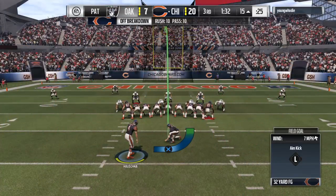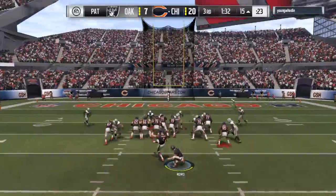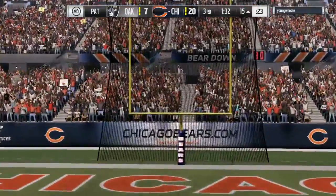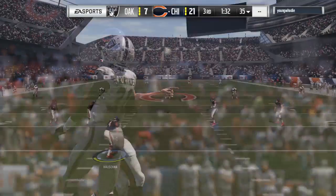Taking it in from 2 yards out, and the Bears will add on to their lead. And when the smaller guy can't power it across the goal line, Charles, sometimes you need to go with the fullback. They did. It worked.